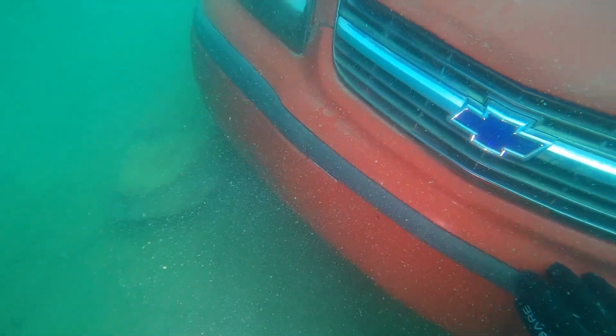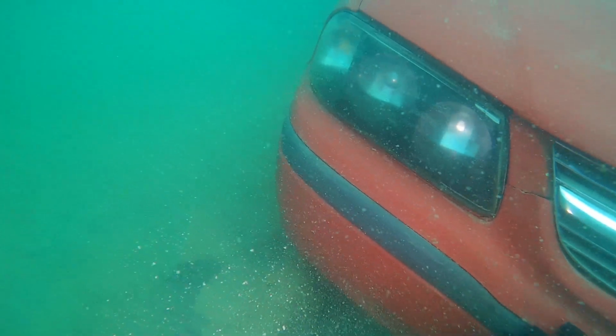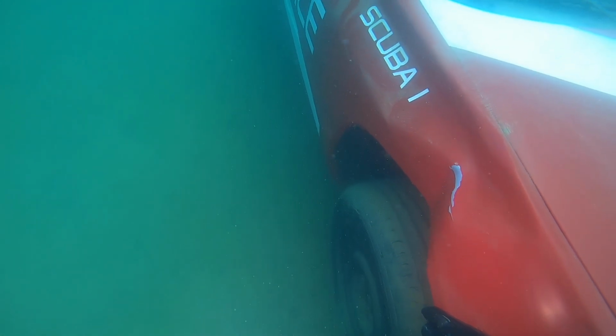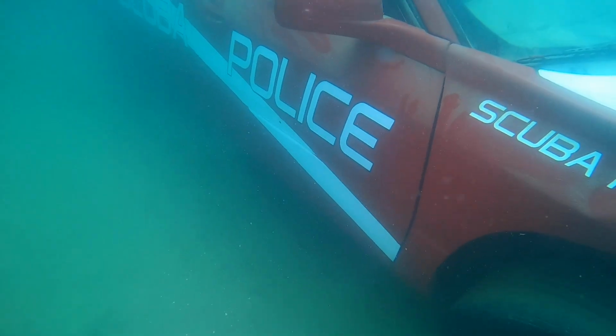We got a Chevy something. I don't know what this is. Cavalier, maybe? I don't know. But they painted it up real good. You can see the dive flag insignia. Got a little damage on the front passenger quarter panel there. Is that what that is? It'll buff right out. No worries.